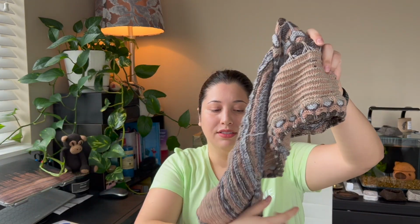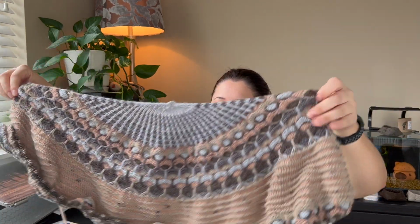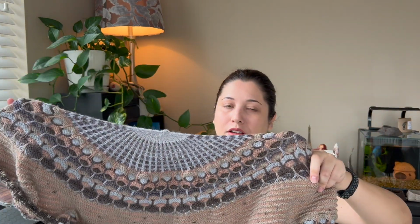They are kind of different. In my head I was thinking they would look a little bit different than they're looking in the knitted up shawl, but I don't hate it. I do love it still. I think it is looking really cool. See if I can stretch this out as far as I can. I think that's about all we're gonna get.